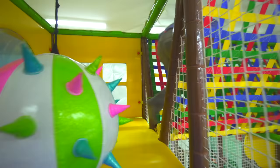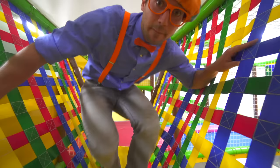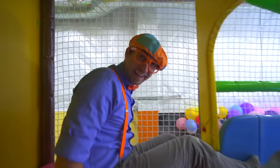Whoa, look at this. It's like a balance beam. And we're like three stories up in the air. Whoa, we're really high. Oh, hey, we're at the slide. The big blue slide. Okay, bye-bye. You can go down first, okay?